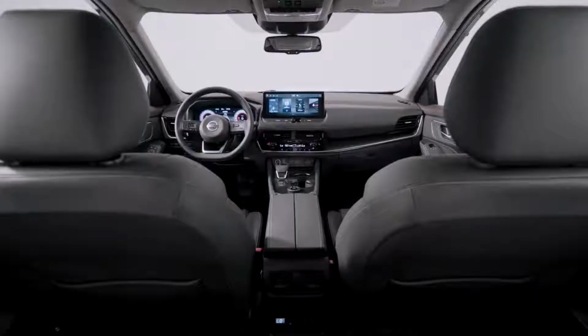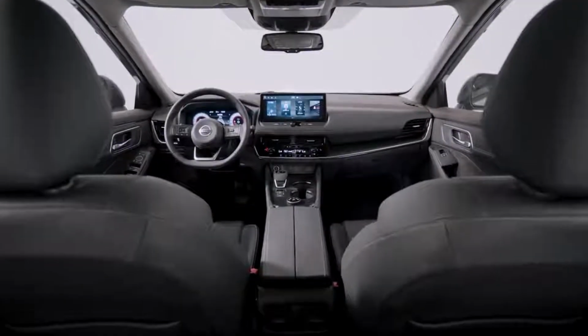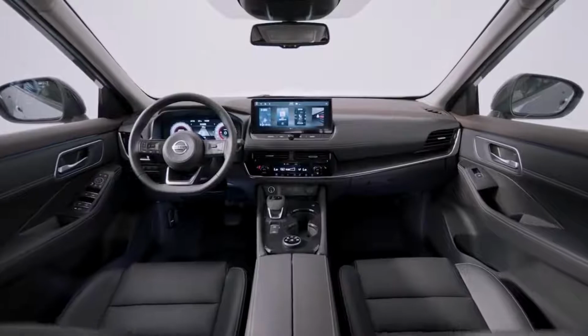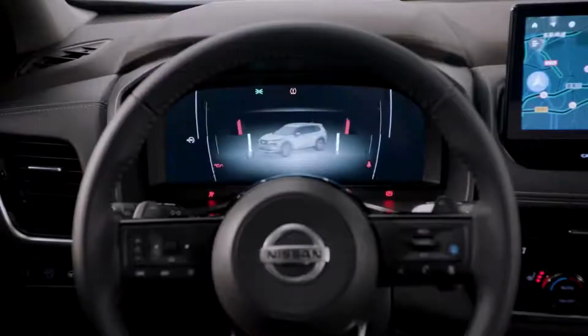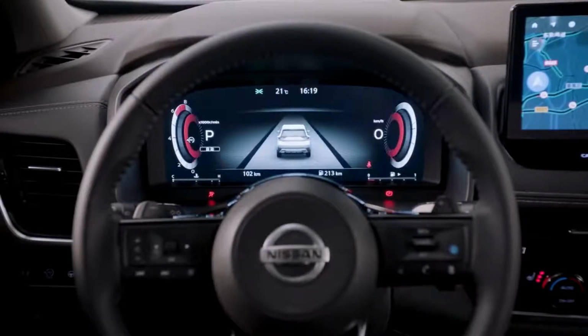Inside, a new design gives it a cleaner and modern appearance. It gets new features such as a digital instrument cluster and a floating touchscreen infotainment display with connected car technology. The central console gets quite a few controls such as a drive mode selector and a rotary off-roading mode selector.